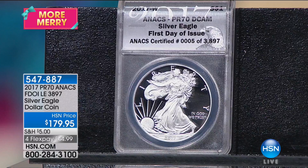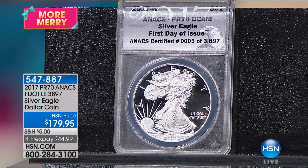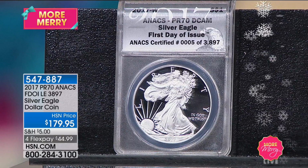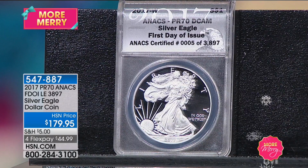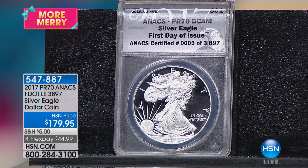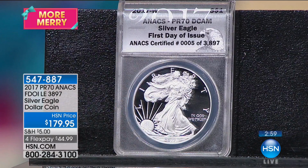And this is still my original issue price. It's out of my original batch. Because what happens is the United States government makes a mint state coin. That's the most common one. They make 20 or 30, 40, 50 million of those. Those are the coins that we sell. And we sell that coin, I think that's $109 in certified 70 condition.